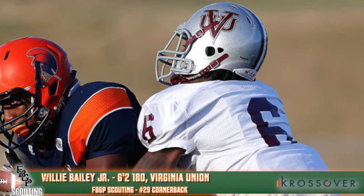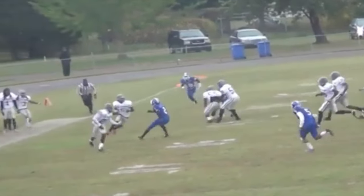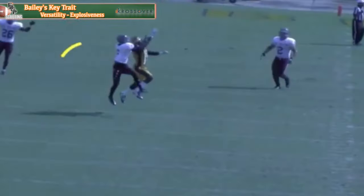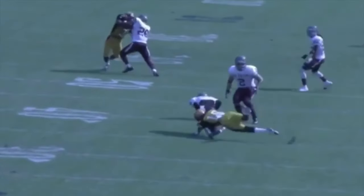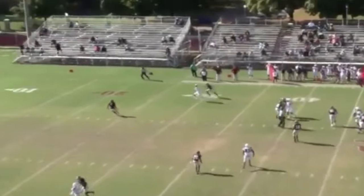of Virginia Union was a standout at the NFL Regional Combine in Washington, D.C., so much so he made me go back to the tape and check him out because I hadn't heard of him prior. Now, he has big-time athleticism. He played both corner and safety at Virginia Union and also has the skills to play inside or out on the boundary as a corner.